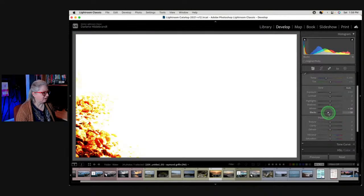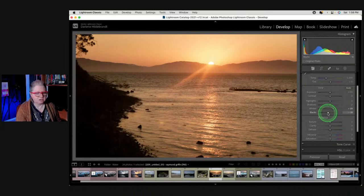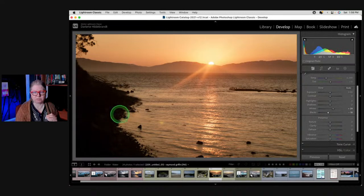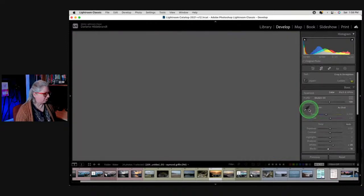Now on the black side, when you have an image like this, don't worry about keeping the foreground detail. This is going to be a silhouette kind of image. If you want to have detail in both the land and the sky at the same time, that's when you do the bracketing. I'm going to straighten it.